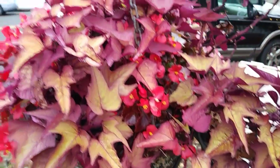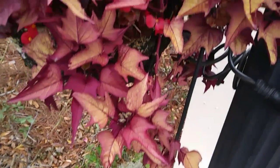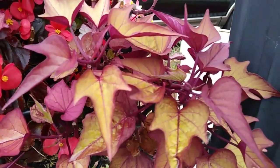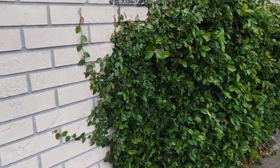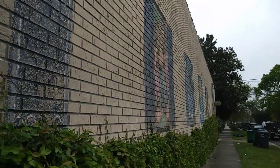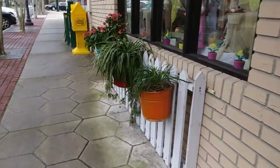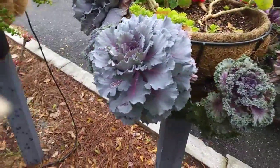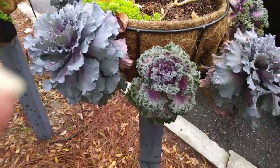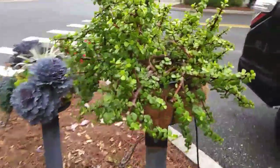Look how pretty this is. That is very pretty vine or plant. I make assumptions too often. This is just growing up the walls. There's pictures on the walls, paintings. It's starting to rain, so I'm gonna have to go back to the truck, but I just wanted to show you how they got this, like, and that looks like a succulent.